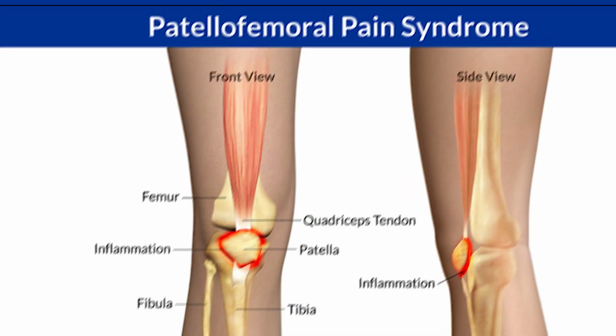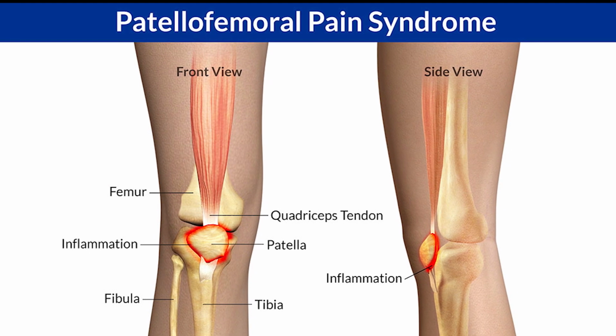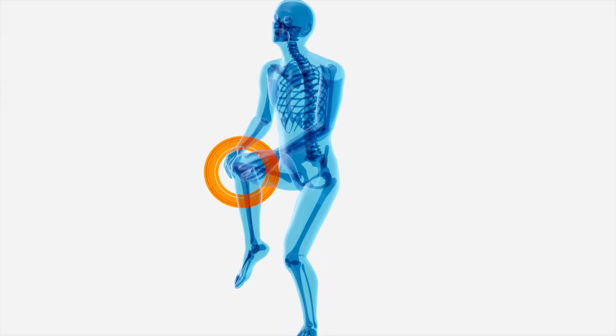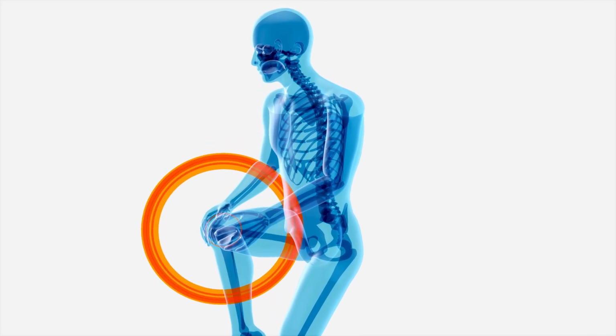Let's dive into it. Number 10 on our list is Patellofemoral Pain Syndrome, also known as runner's knee. This condition is characterized by pain around or behind the kneecap, especially during activities like running or climbing stairs. According to doctors, factors like muscle imbalances, overuse, and improper alignment may contribute to this type of knee pain.